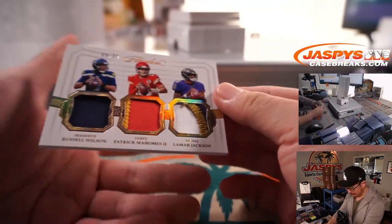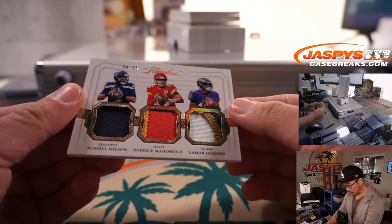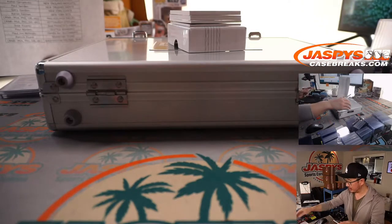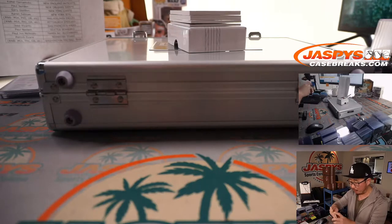Triple relic here. Ooh. Russell Wilson, Patrick Mahomes, and Lamar Jackson. 9 out of 25, randomizer between those three teams. One happy person, two sad people. But one happy person for this one.